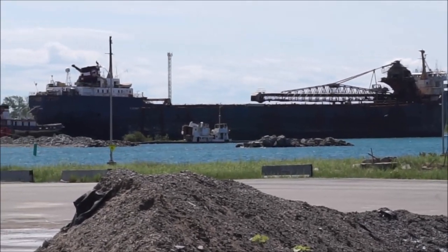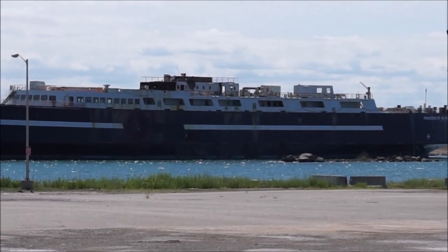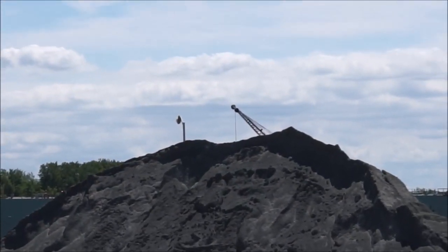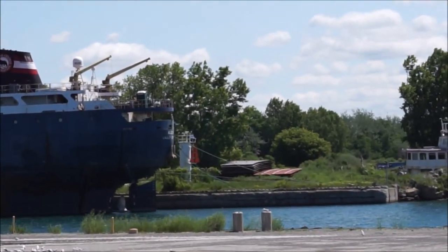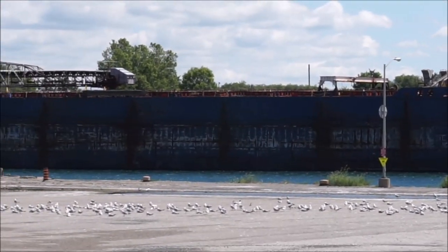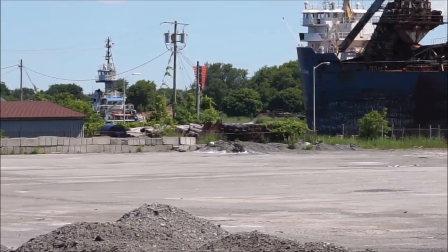There's the Algoway. And the Princess of Acadia. Princess Acadia looks like they're already starting to cut it down. The Algorail must have arrived within the last 12 hours or so. You can see the top of one of the tugs that probably brought her here.